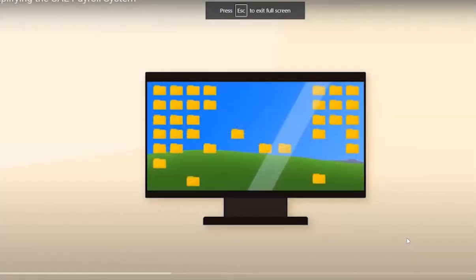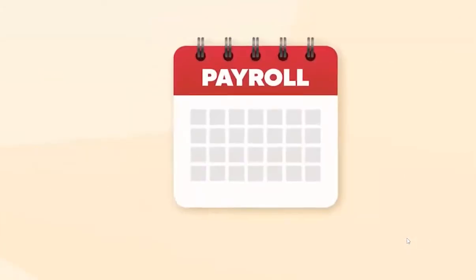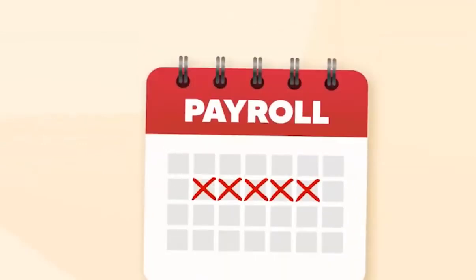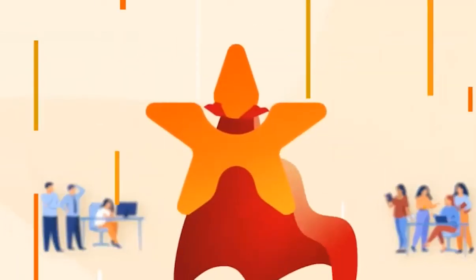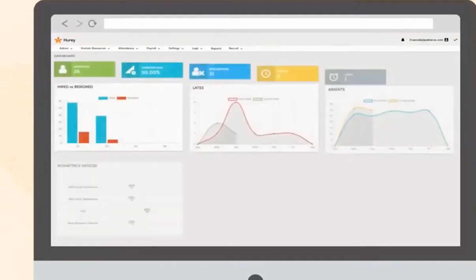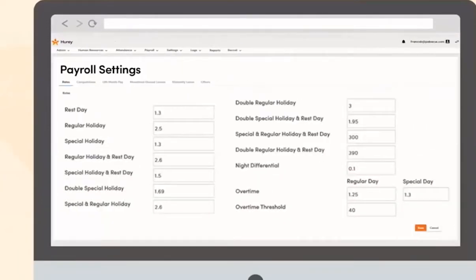Let's face it, HR and payroll systems are complicated. How long does it take you to finish your payroll? 2, 3 days? More? How many people are involved in completing it? Worry no more. The most scalable HR and payroll system in the Middle East is here to help you. Hooray is built and designed so it covers all the complexities of any payroll system.